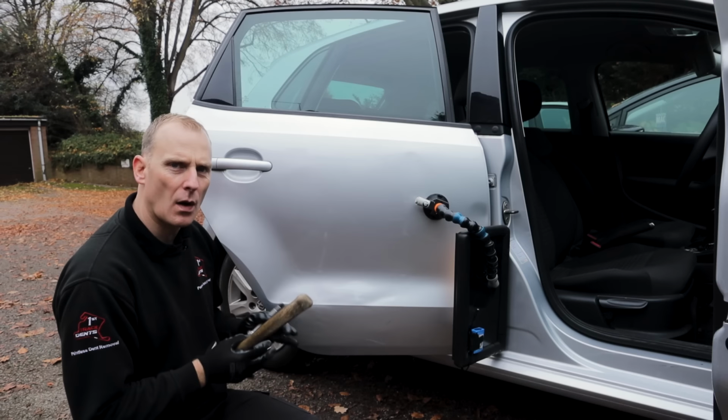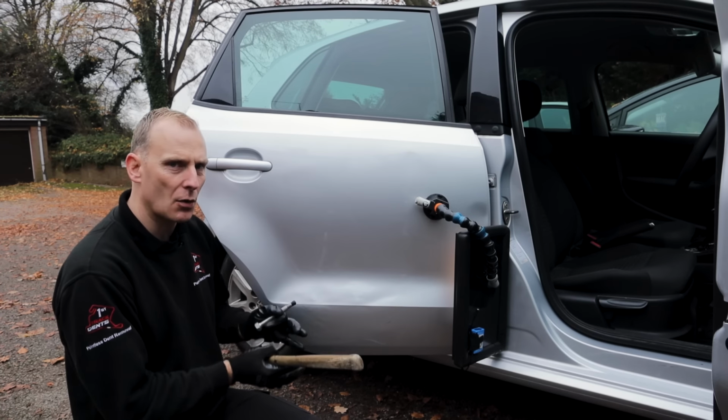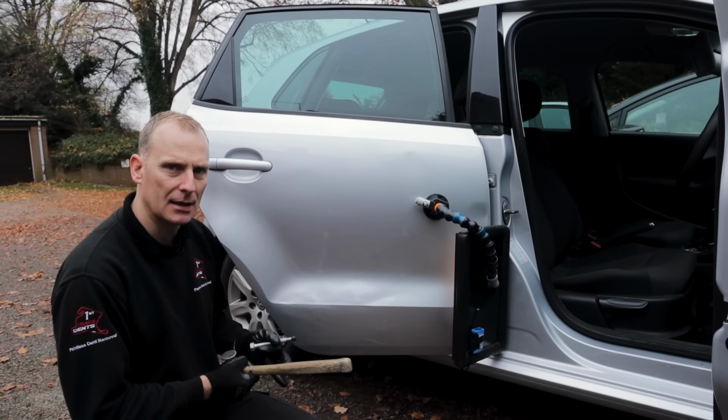Because if you spend too long on one area, you will stretch it. You've got to kind of slowly just manipulate it all back and hope that we can get the tension back in the panel.